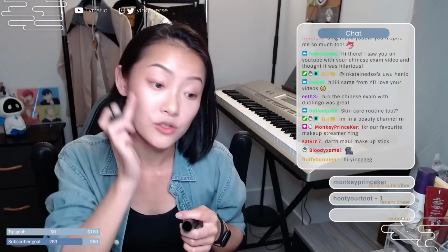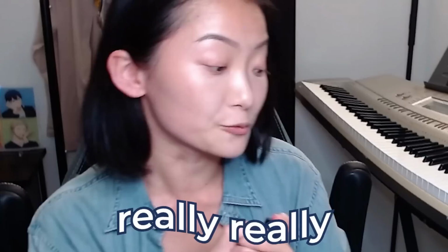So the only thing that has really worked for me is I wash my face with water and then I moisturize with a CeraVe moisturizer because that has the least irritants in it while still moisturizing pretty effectively. And then I use Curology. I use a really, really gentle Curology formula that has almost nothing in it, but it does just the trick.